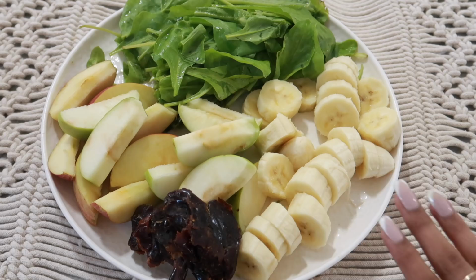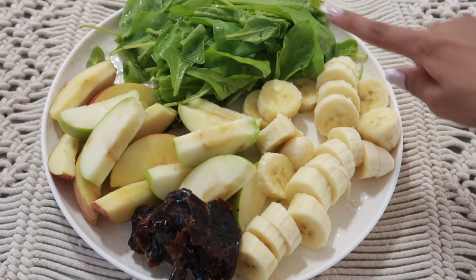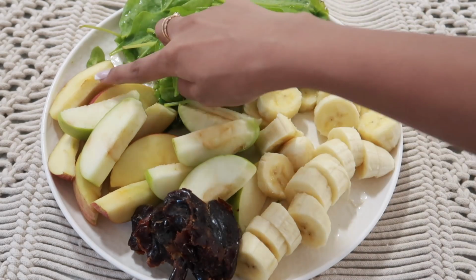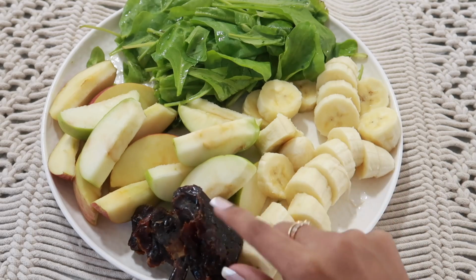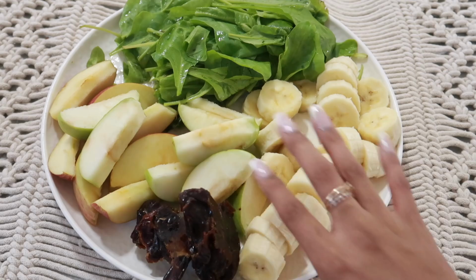Before you get started with the facial, let's make a quick green smoothie, because it's nice to take care of your skin from the outside, but it's important to take care of it from the inside. So here we have all of the ingredients. Some spinach, regular apples, green apple, and bananas, and today I'm also adding some dates just for that added sweetness.